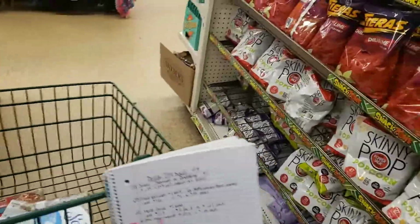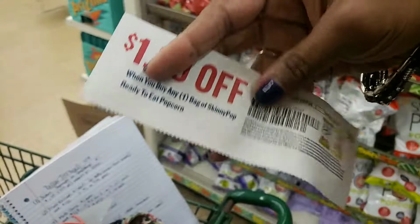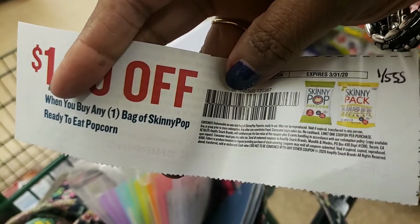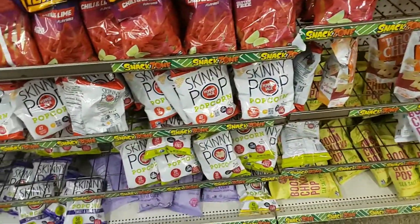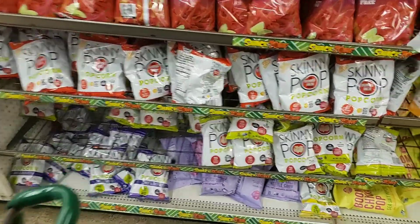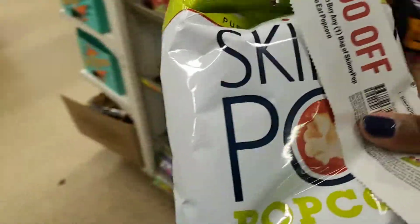They do. So here is the Skinny Pop. It's a dollar off of any bag out of the 1-5 Smart Source. So let's grab a bag of the Skinny Pop. We'll just pick up the regular. So that will make this completely free.